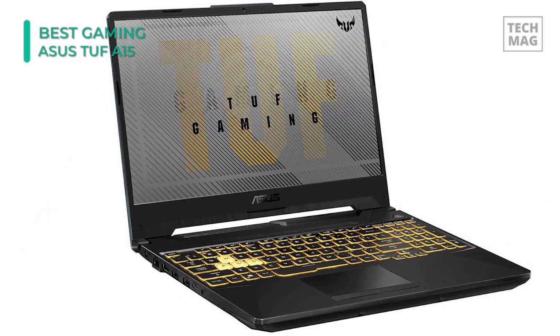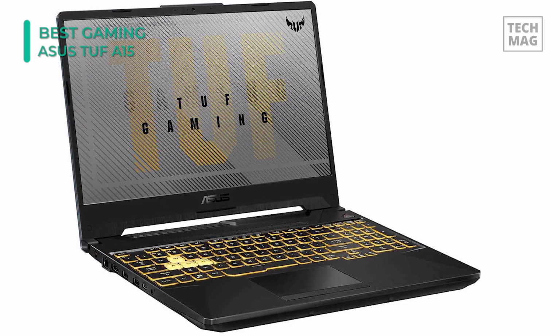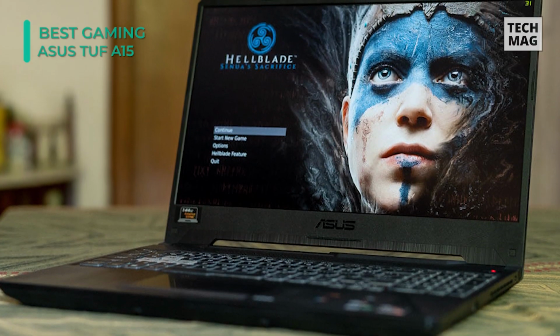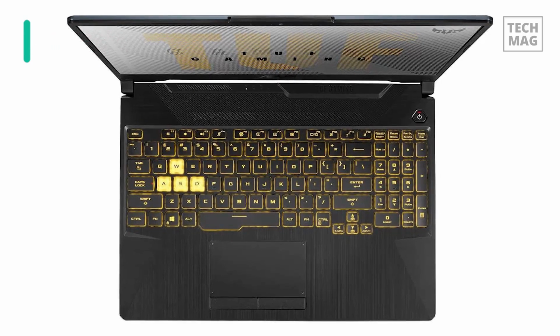Its keyboard has customizable RGB backlighting, and other notable specialties include Wi-Fi 5, an HDMI port, Bluetooth 5.0, USB Type-A and Type-C ports, a webcam, microphones, speakers, and a combo audio jack. The operating system introduced is Windows 10 Home.